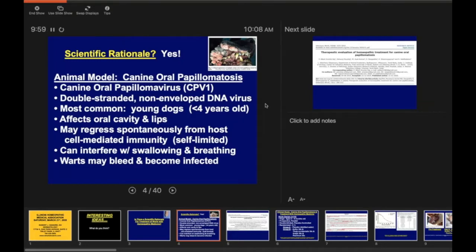And in humans, we treat human papillomavirus, HPV, you all know about that. This is called canine oral papillomavirus, or CPV1. And just like in humans, it is a double-stranded DNA virus. It is most common, I'm told, I don't have any clinical experience with it, not being a veterinarian, in young dogs under the age of 4, and especially within the first year of life. It affects mainly the oral cavity and the lips, the mouth, so basically the mucosal surfaces.